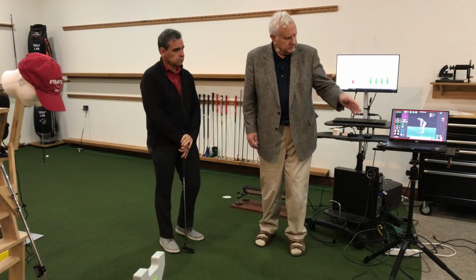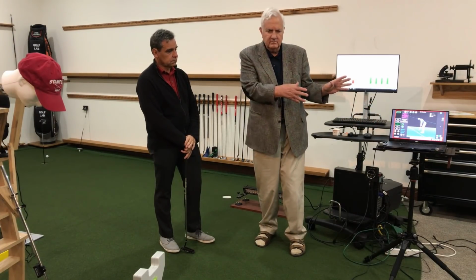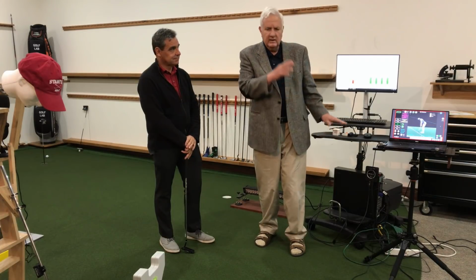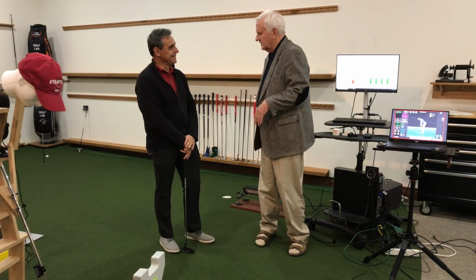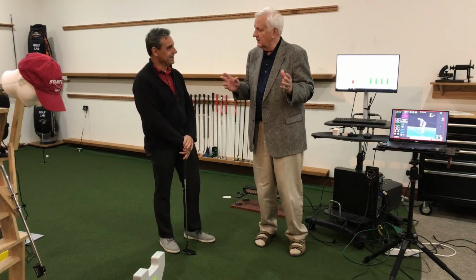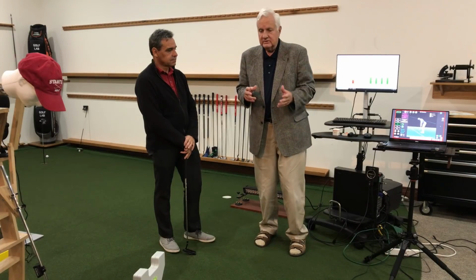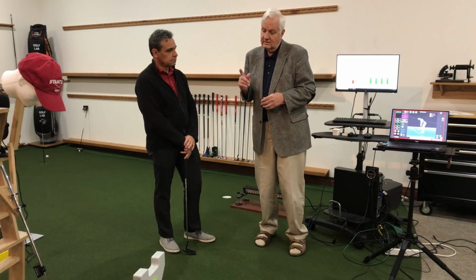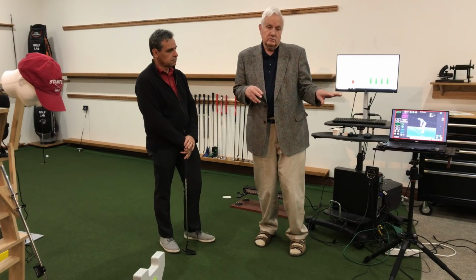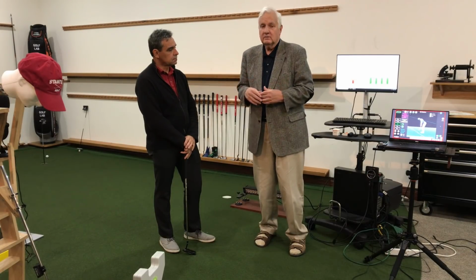We can mention this new one over here, the Capto. This is like an international selection. The Capto comes from Italy, the Putt Lab comes from Germany, the Quintec comes from the UK, so it's really worldwide sourcing. But the Capto is interesting because it does a lot of the things that the Putt Lab does, but only costs $2,300, and it works outdoors. And it does some things that the Putt Lab doesn't do.